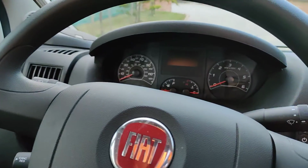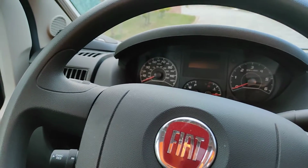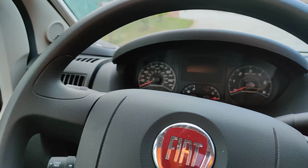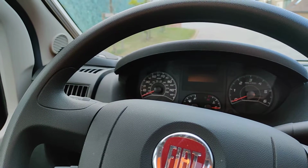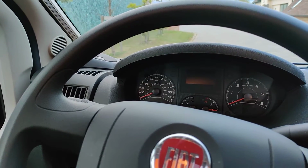Obviously it's a full UK spec car now, so we've got kilometres and miles an hour. You can happily cruise at 70 miles an hour in this motorhome, even when fully loaded, without a problem. And by the way, this is a very light motorhome. I've told you that it's a very low motorhome. It's only 2.62 metres tall.